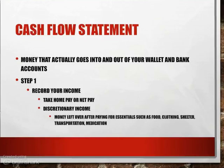Now, in terms of creating this statement, step 1 is we're going to have to record what our income is. How much money do we have coming in? You have to understand the difference between net pay and gross pay in terms of the cash flow statement. We're looking at net pay, the overall money that we're going to have in our pocket at the end of this paycheck. Not our gross, our overall payment, but what we're actually taking home after taxes, investments, anything else that comes out of our paycheck.